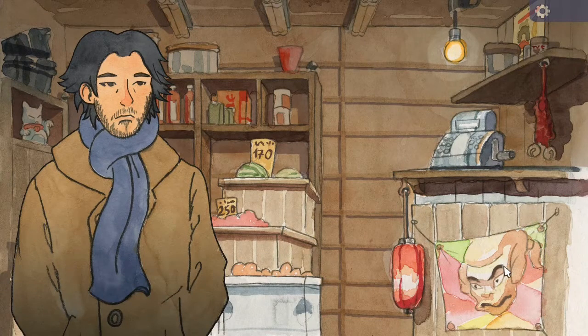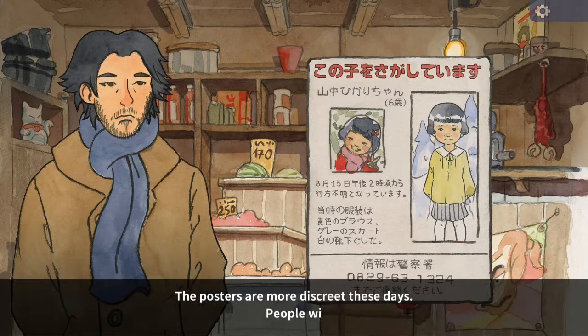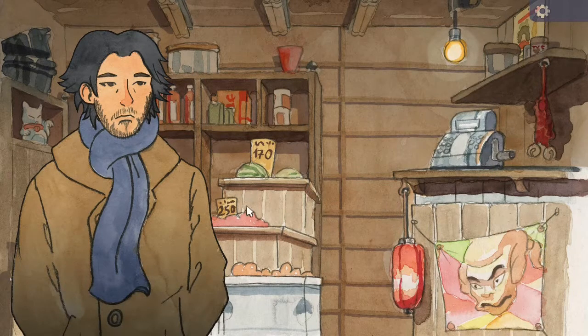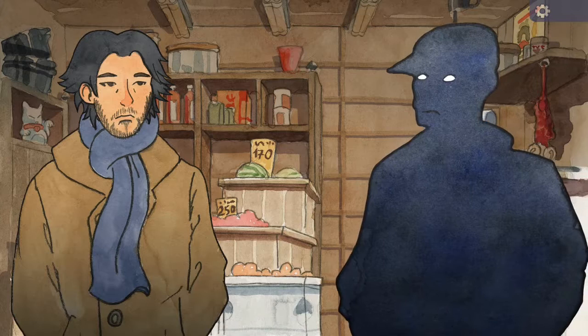Explore. And look at this funny face, no? Look at this. Another poster. Okay. The posters are more discreet these days. People wish to forget. I wonder if finding the posters is key to getting a particular ending. I don't know. Anyway.